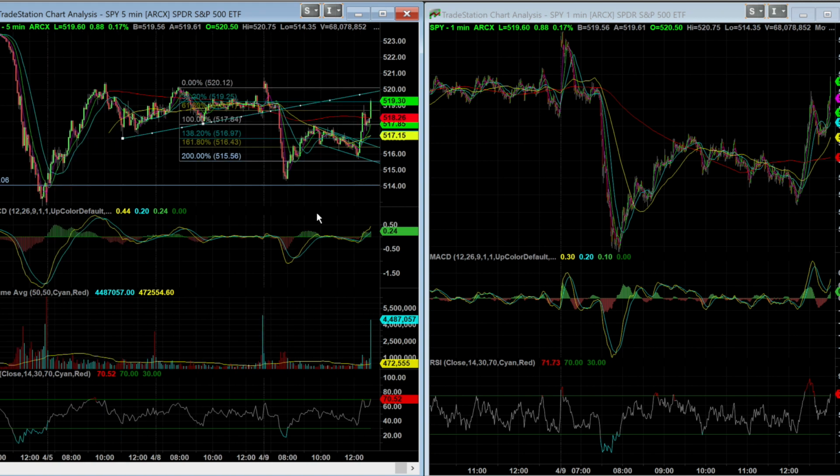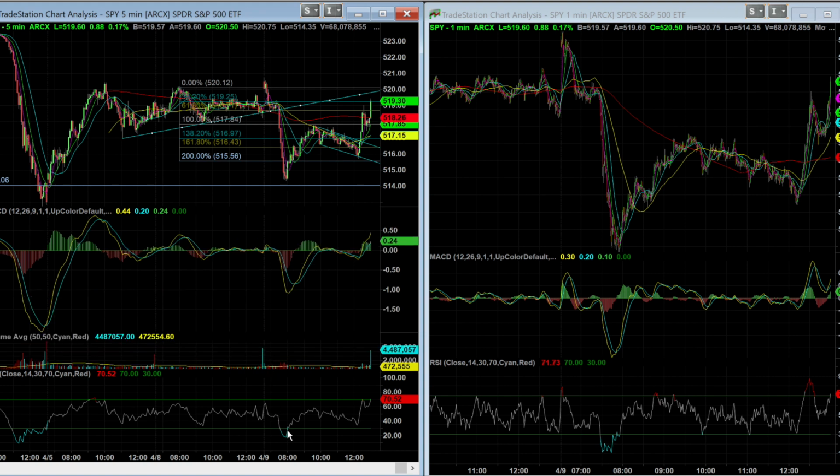And you look at the 5-minute chart. This is a simple analysis. I just want to make everything simple by looking at the simple indicators. If you look at the RSI for the 5-minute, it was trading in the oversold area for a while. This is a sign for a bounce.